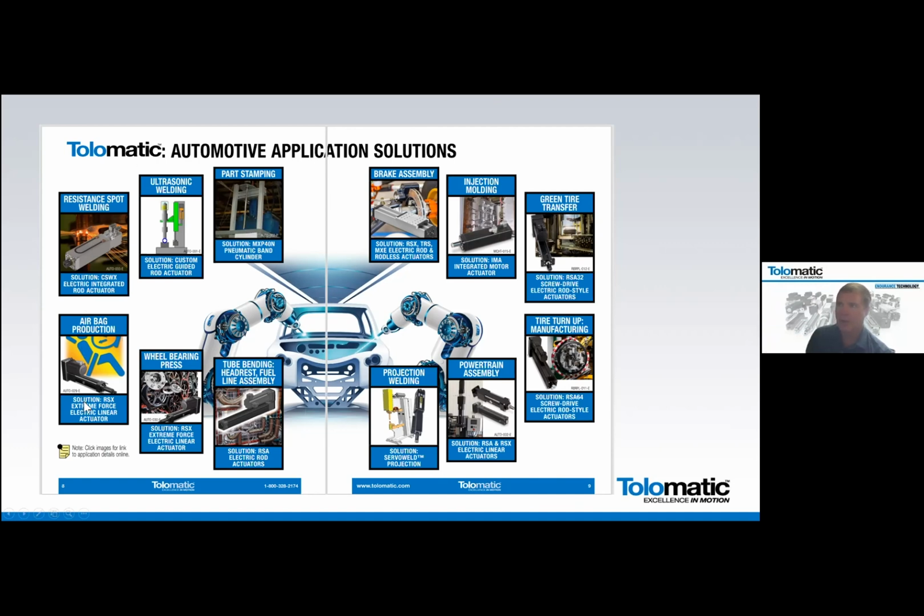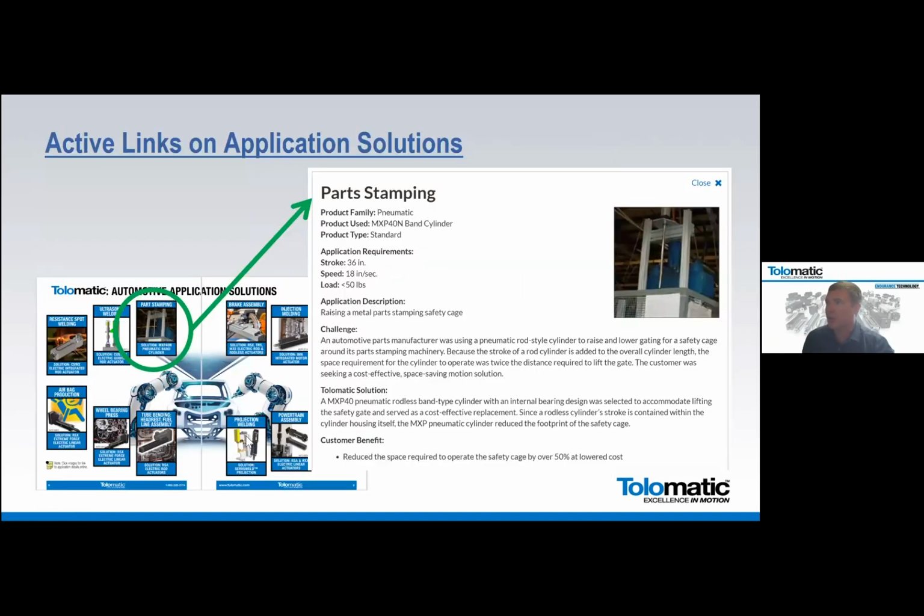So we've just picked what we thought were some of the more interesting case studies we had. A lot of different products. We got RSXs here, wheel bearing presses, do stuff with airbag production, a lot of pressing applications, RSX, RSA. We're doing airbag assembly, folding, and things like that with rodless applications, ultrasonic welding, projection welding, injection molding, brake assembly, tire transfer applications, powertrain assembly. There's the projection welding piece. And so each of these will have a hyperlink. You click on that, take you directly out, and I'll show you an example of that here.